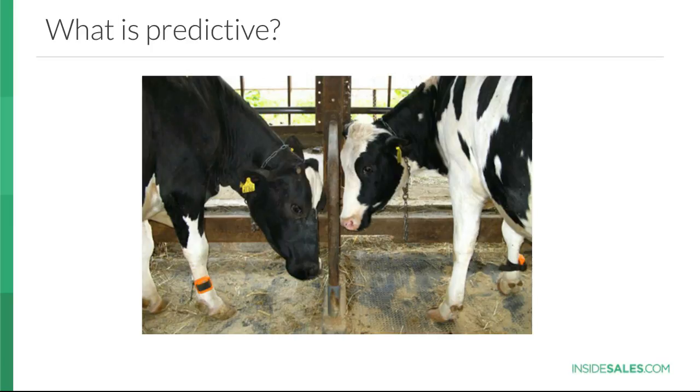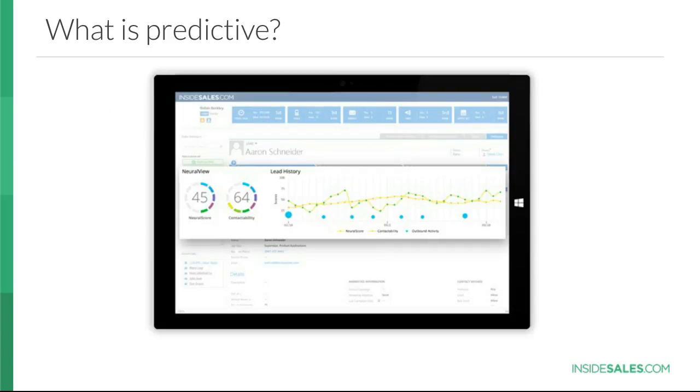So even in an industry that's been around for, I'm not an anthropologist, but I wager thousands of years, probably older than sales, or at least as old as sales as a human activity, we can still see improvements in applying predictive analytics. So that's my story about cows. And I'll get to that in a minute.